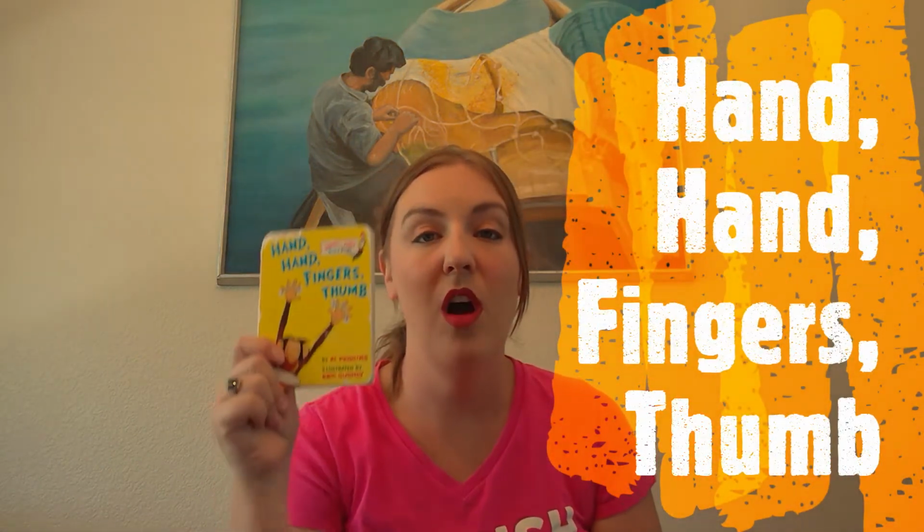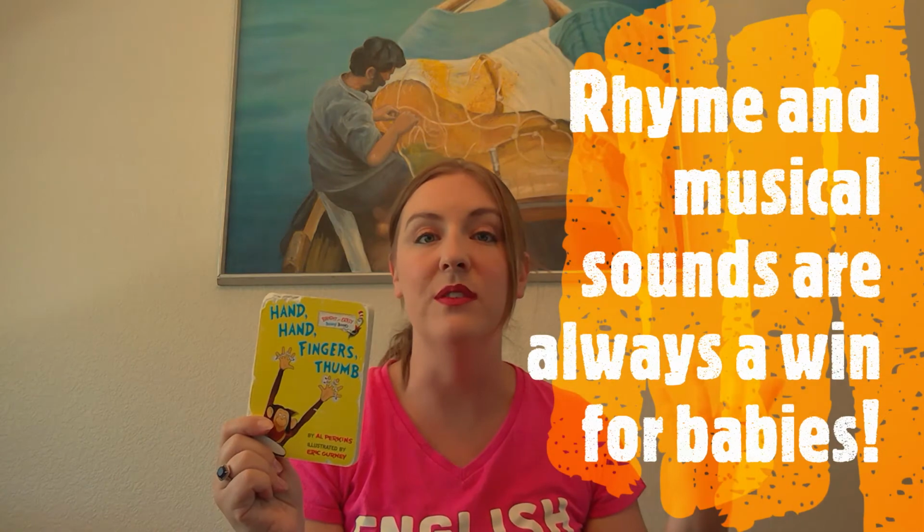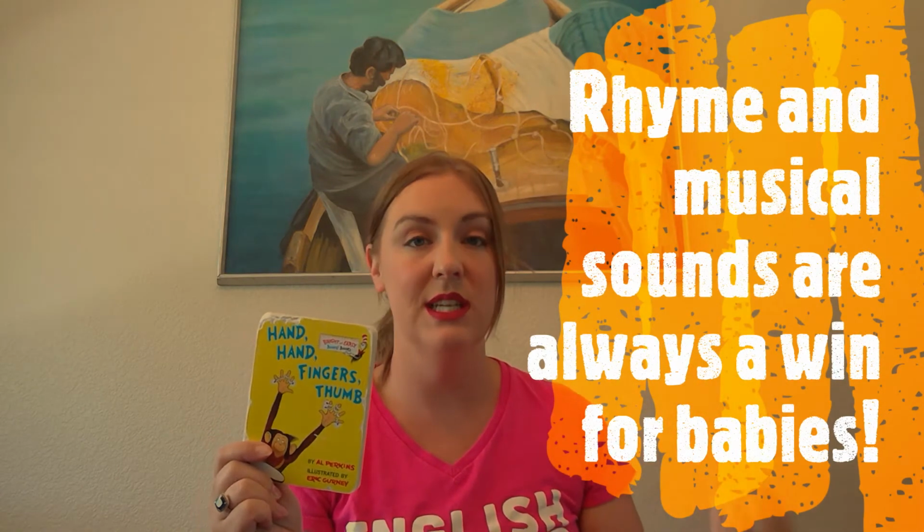This book, obviously a favorite, it's been chewed up to pieces. Even though it's a board book, it's almost destroyed. Why? Because my awesome kids love this book. Why? Because the rhyme allows for a musical sound. They get to dance, they get to clap.